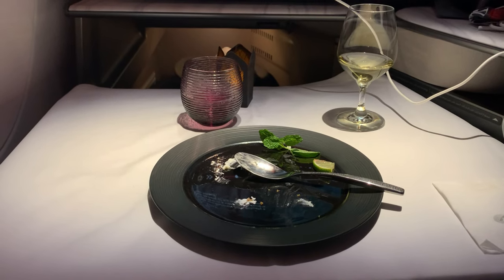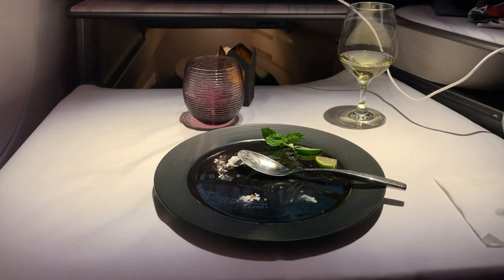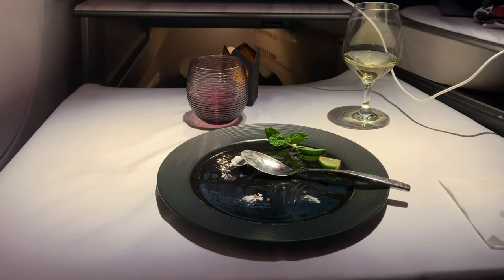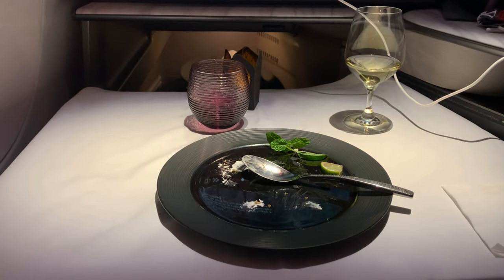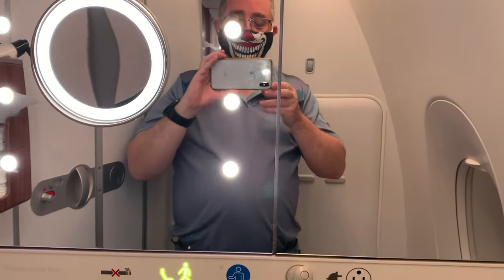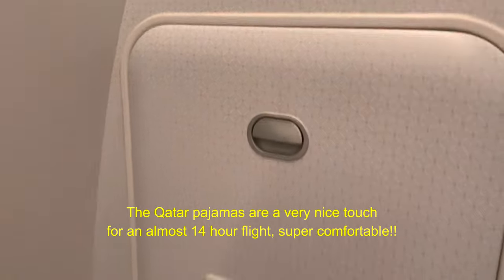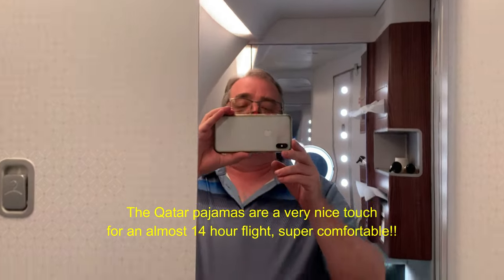And the flight attendants are very attentive here. Typically, when you come back and put your pajamas on, they've turned your seat into a lie-flat bed, and time to see if I can't get 7 or 8 hours of sleep. Qatar Airways business class bathroom is really nice. Got a window down here. Maybe a changing station if you've got a child. Another mirror over here.